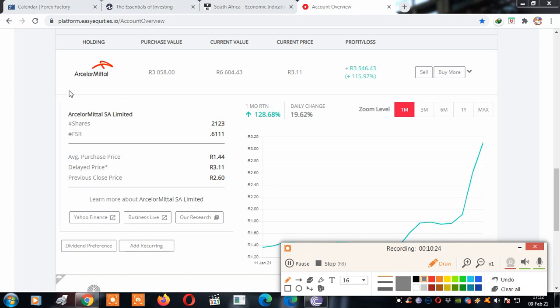In the steel company, we see that she has 2,123 shares, and the average purchase price is what she paid for one stock, 1.44 Namibian dollars. She paid 1 rand 44 cents. And then the daily price is the price that the share is currently trading at, and then what was the previous closing price. So we can see basically she bought the share at 1.44, somewhere here. There's the investments. Like I said, she bought it in January, and then how the share price has appreciated.